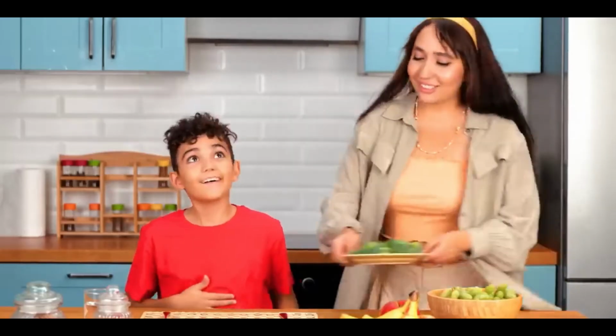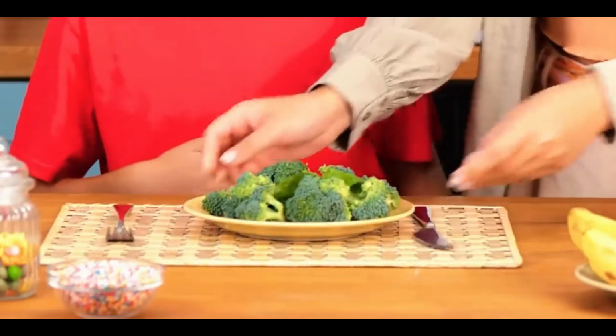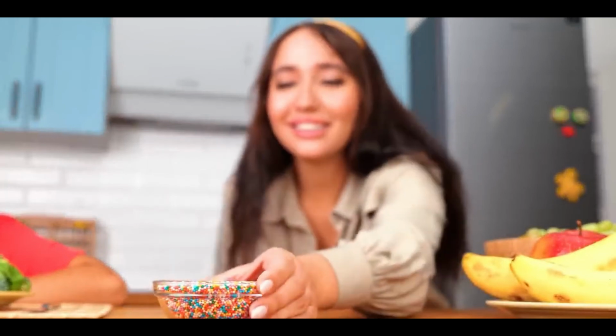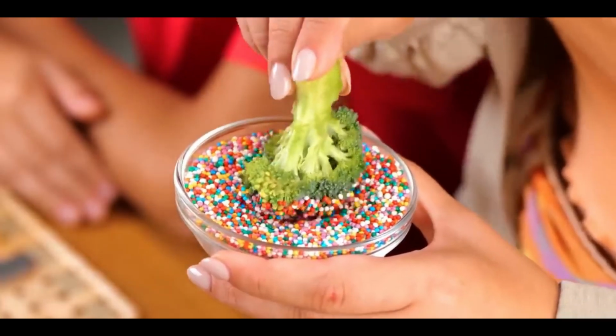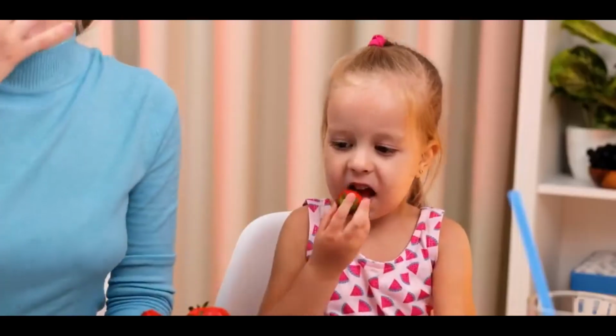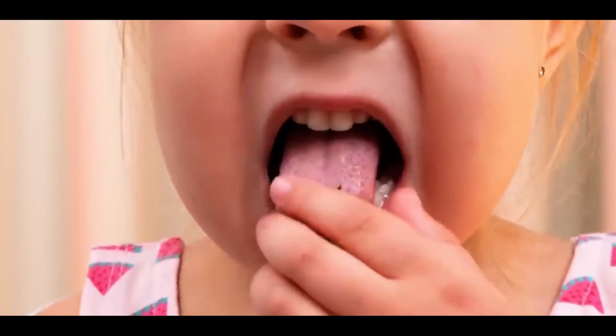Number 9, broccoli hack. This one's a little weird, but try it out if your child hates broccoli so much they won't even touch it. Get some sprinkles. You can get some low sugar ones if you'd like, and dip the broccoli in the sprinkles. If the broccoli's just washed, it'll perfectly stick. Then, hand it to your child, and the fun colors and appetizing features of the sprinkles will make them want it so much.